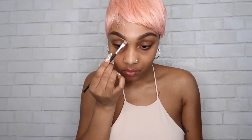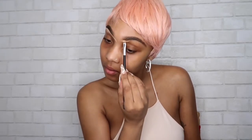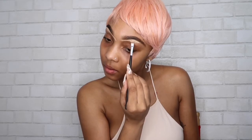Now I'm going in with this LA Girl Pro Concealer in the color Creamy Beige on the bottom of my brows. And then I'm going to take the color Fawn that's a little closer to my skin tone and put it on the top of my brows just to shape them. Like I said, I have really full brows, y'all, so they just do their own thing periodically. So we'll see.